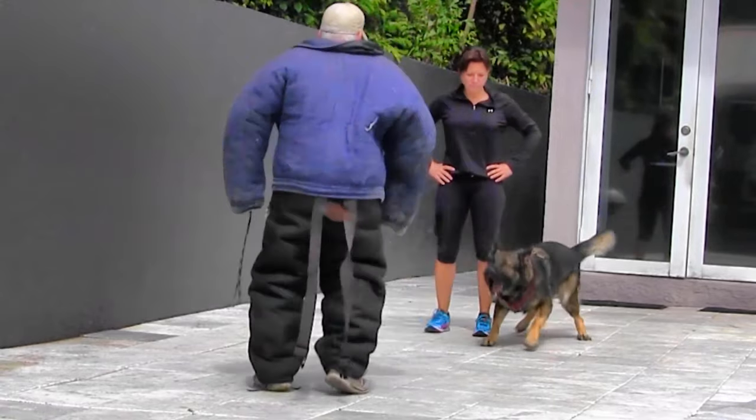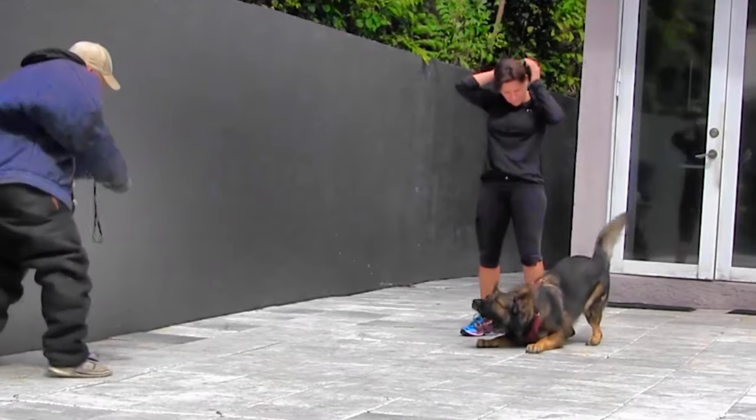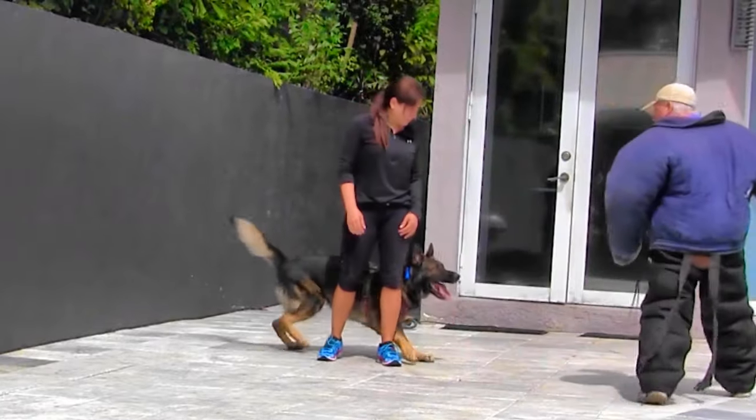Then here Sue turns him back on. Now you see there, he went right into engaging, the leash on. He was going to take off. He held himself from taking off to try to attack me, just like he should, self-control.